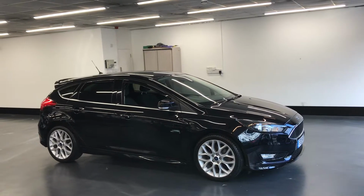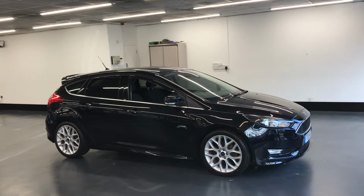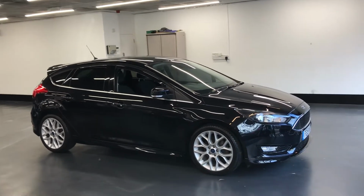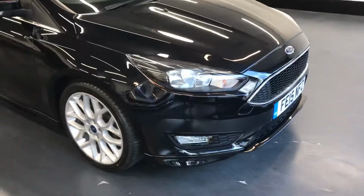Hi there, here we have the 2015 Ford Focus. This is the 1.5 ZETEC S 5-door manual. I'll do a video walking around the car showing you the excellent condition this car is offered in.